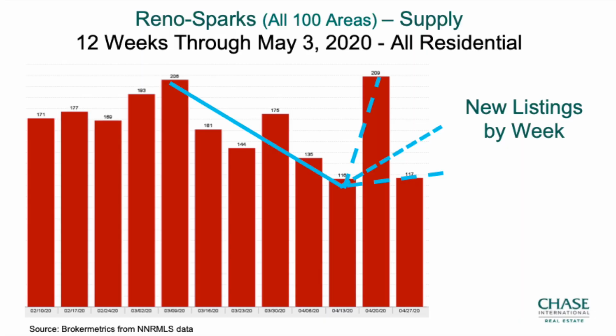And while buyers drive demand, sellers drive supply. And if you don't have supply, you're not going to have much of a market. So watching the number of listings coming on the market, especially post-COVID, is going to be really critical to see how this buyer and seller tug of war plays out. In Reno, new listings have taken kind of a nosedive, and we're still waiting for them to recover.